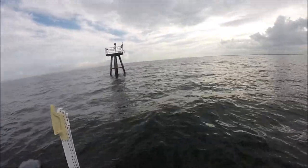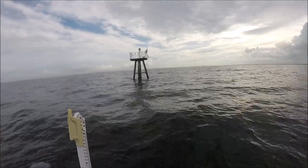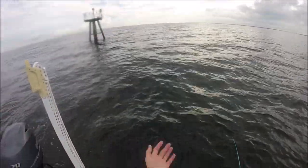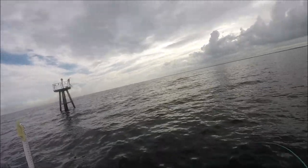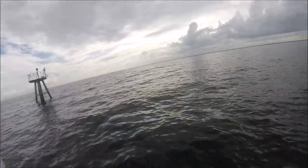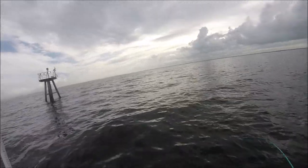First fishing spot, stopped to see if I can find any sheepshead on some pilings, and see if we can't get some snapper. So I'll get back to y'all when we get one. Oh yeah, that's a good one there. Nice snapper.